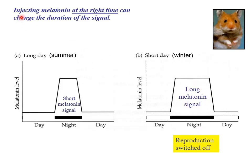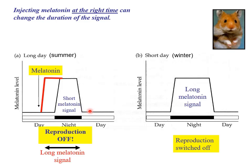So what we're going to do is inject melatonin. We're going to inject it in here to lengthen the short melatonin signal. Here we are, injecting it in. So we now have a long melatonin signal, and what's the response? Reproduction is turned off, just as it is in the winter. So it's the duration of the signal and how the animal interprets it which determines whether reproduction is on or off.